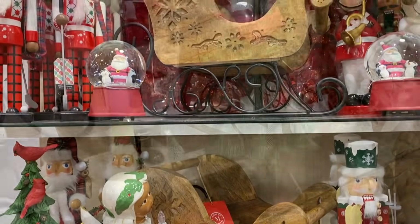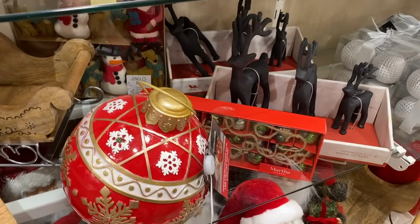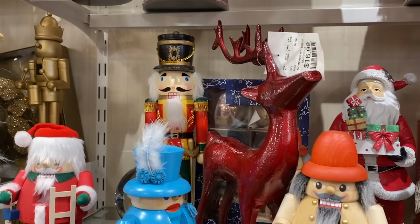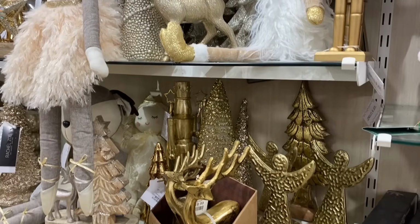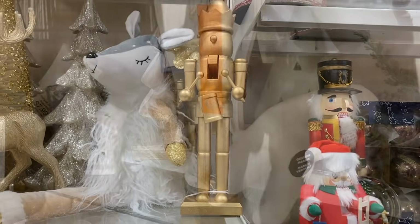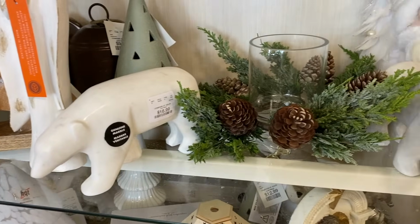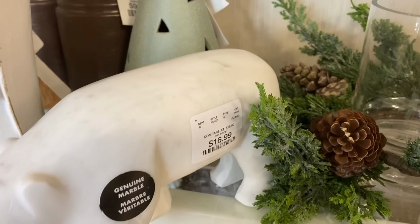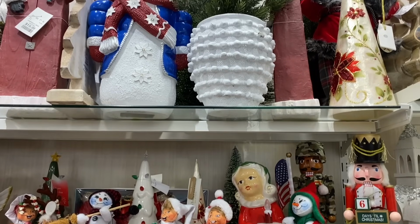They did have a ton of different reindeer options. Most of them came in sets of 3, but they also sold them individually. Style-wise, they were very similar to each other, but were offered in different colors. This polar bear was so cool and was made of solid marble. It was incredibly heavy, but it's such a fun touch for both Christmas and winter decorating, and they're all going to vary in color due to the stone.